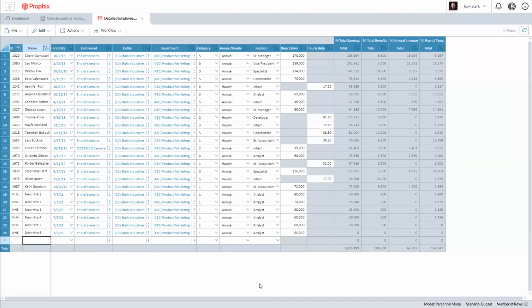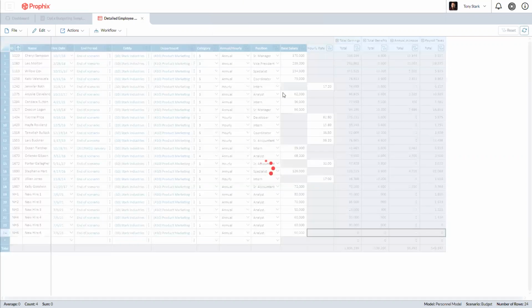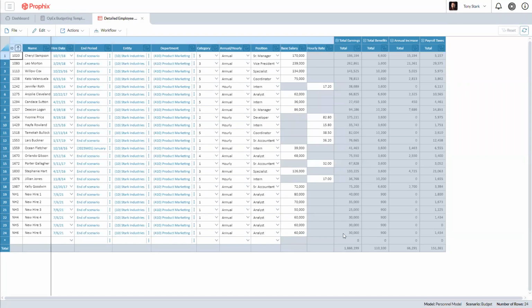I click OK. As you can see, that new person has been added, but the calculations haven't taken yet. I hit refresh. And in just a moment, what we're going to see are the calculations applied to my 6th new hire. Since I'm hiring them in the middle of the year, their prorated salary is $30,000. And that's their benefits and their payroll taxes.